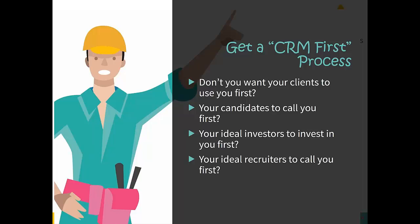Did you know that 4% of talent quits on the first day of their job? That's not a good stat. So as recruiters, you need to have loyal, great candidates on your systems that are going to stay with the client at least until your terms can't be invoked anymore. Don't you want your candidates to call you first?